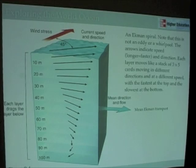These arrows represent the direction of water movement. And because they're vectors, the length of the arrow also indicates the speed of movement. So the faster water is at the surface, slowest water is at the bottom.